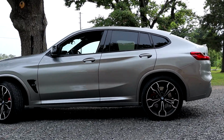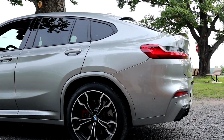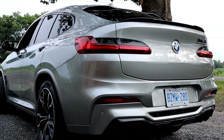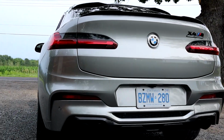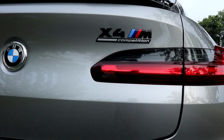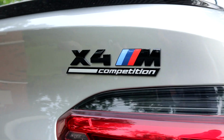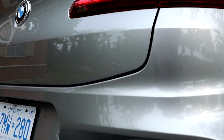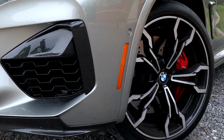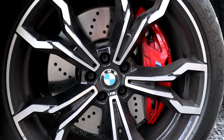And one of the biggest sacrifices you have to make with this X4M is the ride. It's not comfortable. It rides really rough. The seats are really tight and sporty. It's not like a ride in a typical SUV, I could say. Even in comfort mode, the ride is hard. You're on 21 inch wheels with low profile tires. When you hit some puddles, it's pretty rough.